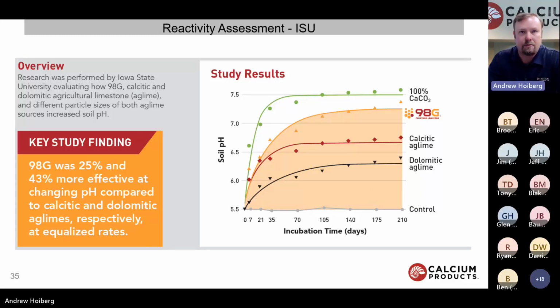Obviously, the state scoring system doesn't do a great job of accounting for the differences between these materials, but it also shows that 98G was much more rapid to react and had a much longer reactivity timeline before these other two plateaued out. You really never see the plateau occur on 98G. So had this study been conducted longer, it's possible that would have matched up with the green line, while these ones were done reacting in a pretty short time frame.